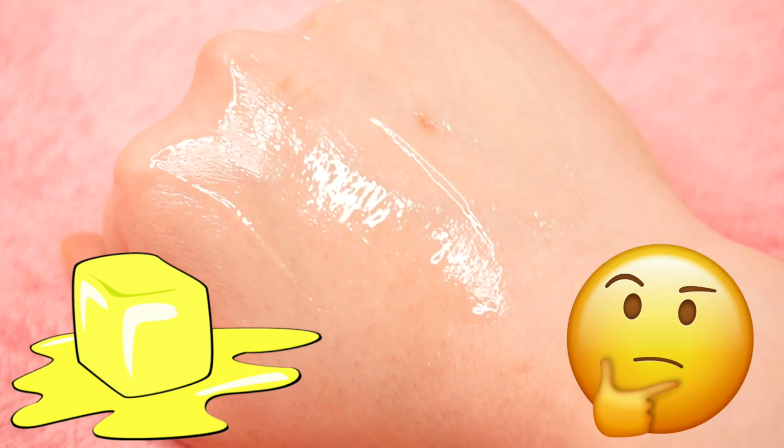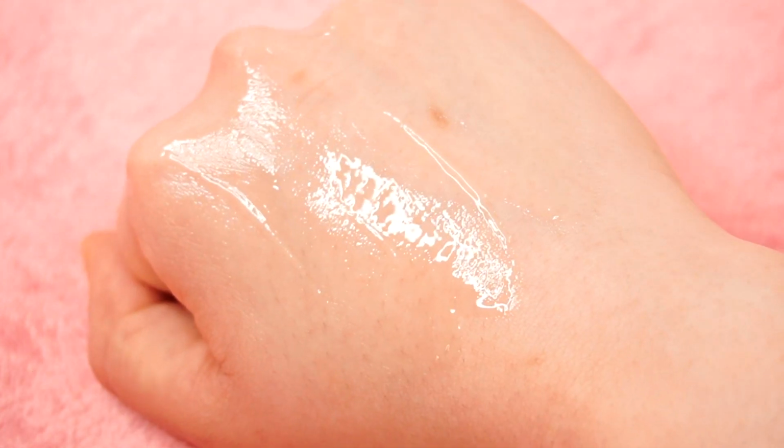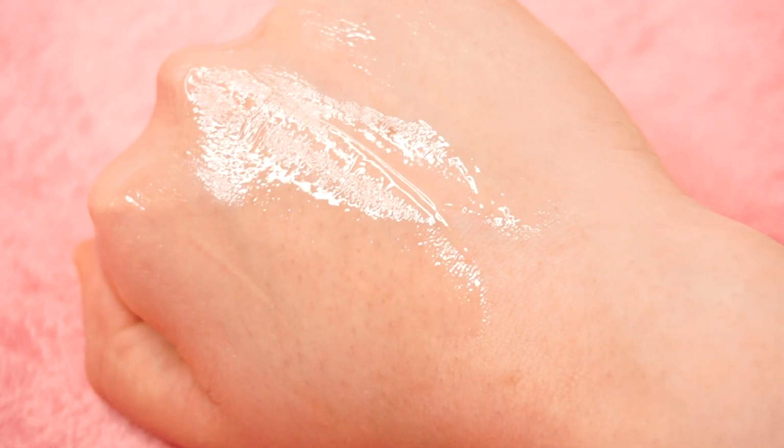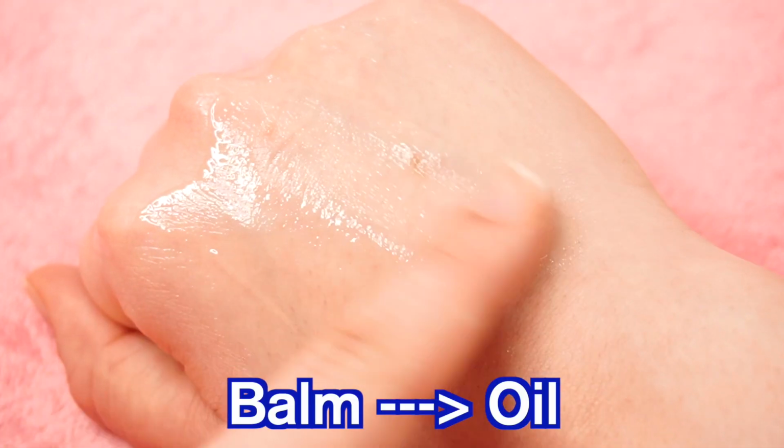Some people have said that this leaves a lingering oily residue on the skin, so I will continue to use this and see if I get the same issues. This is a balm to oil cleanser.